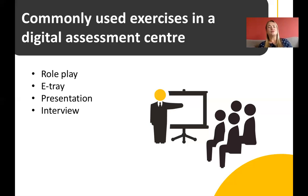So something that's relevant to the role and to the organisation. So loads of things that you could do with that. And with the technology that we have now, they could prepare a PowerPoint that they can share with you while they're talking through the presentation. You can still run that in the same way as if it was face to face. So that works really, really well.